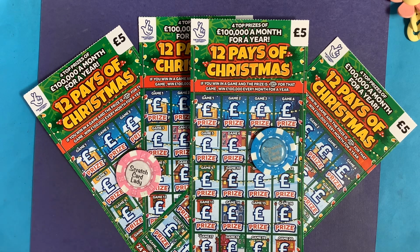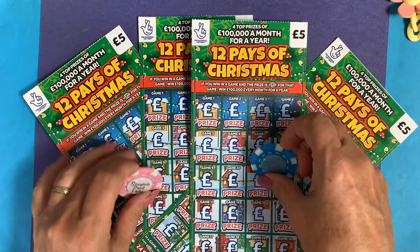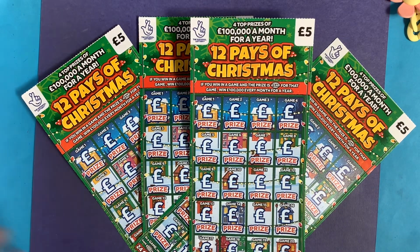So all from one strip. I've got card number 9 up to card number 12. Let's see how we do. Now, they've been out quite a few years, to be honest. 12 Days of Christmas. They've been called lots of different names, but they come out every year.